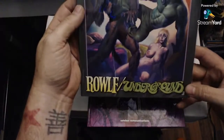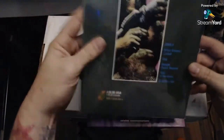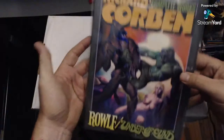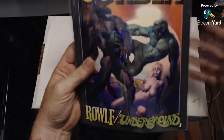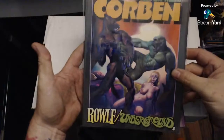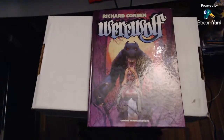There were only 3 volumes of this from Catalan Communications. I only have this one. So in the collection, I think there were volumes 1 and 2. So those are the next ones I'm hoping to be able to get my hands on from this collection. And then the rest were books that I already had. So hopefully there's more of this to come as I flesh out my Corben.